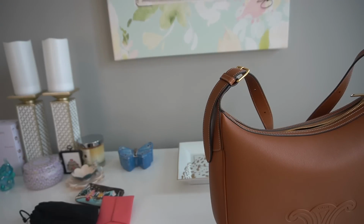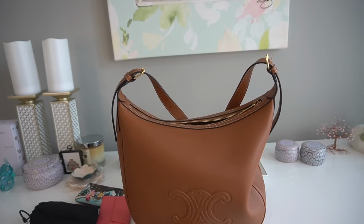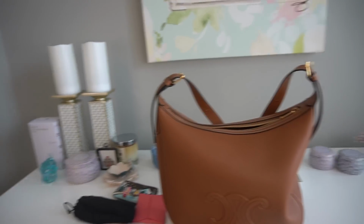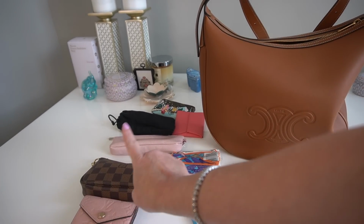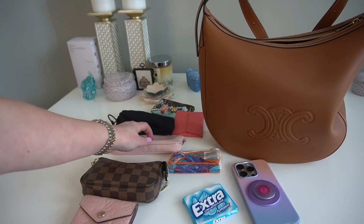So I got a new tripod, y'all. I'm very excited about it. It's taller, so it should be easier to see things. So I just have my usual things that I carry with me. Zoe wallet, mini pochette. Let me come around to this side. It's a really big tripod.